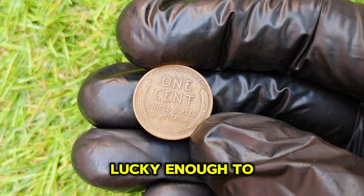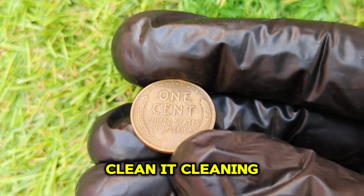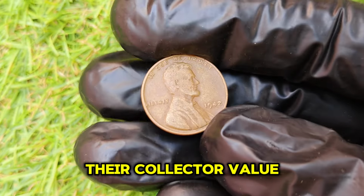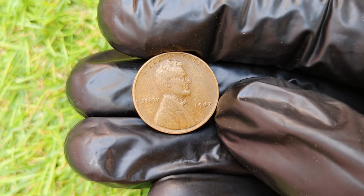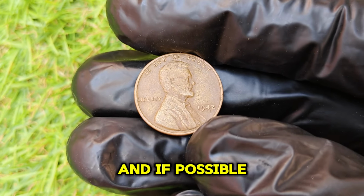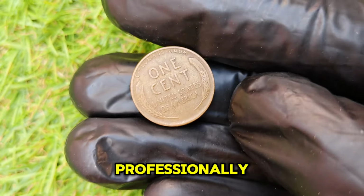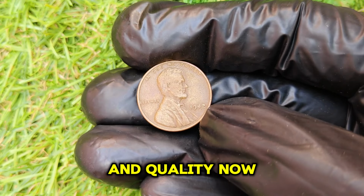If you're lucky enough to find one in almost untouched condition, don't rush to clean it. Cleaning coins can actually destroy their collector value by removing the original patina and surface details. Instead, store it carefully in a soft coin holder or capsule and, if possible, get it graded professionally. That way, you'll have an official record of its authenticity and quality.